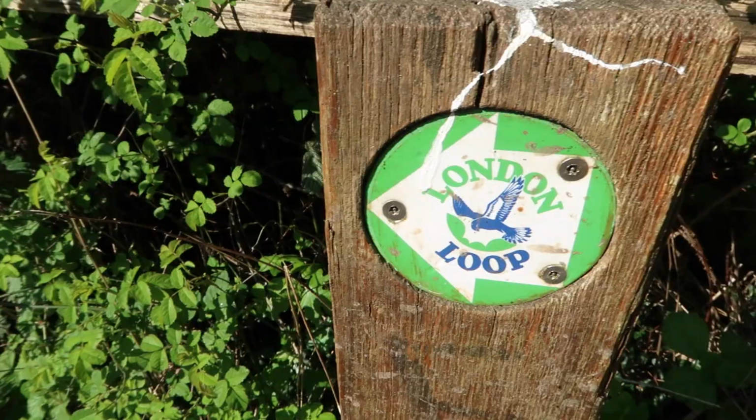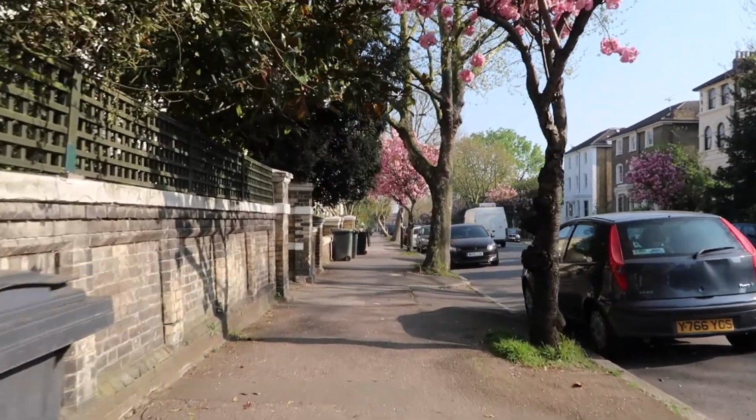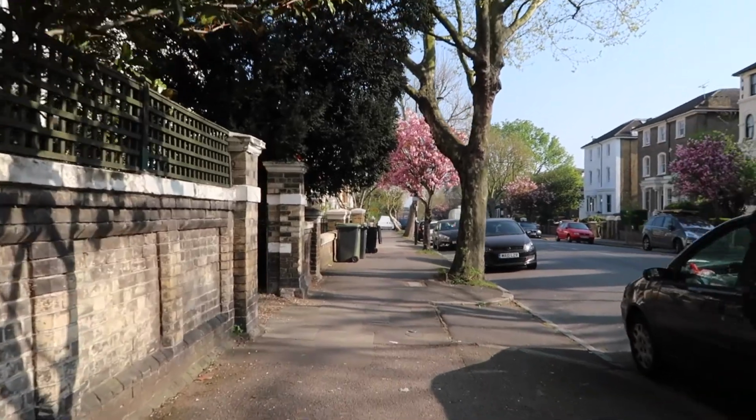It's fairly well signposted with little green and white signs along the route. Each section starts and finishes at a public transport point, which means they're easy and relatively cheap to get to. For us today, we're walking to a nearby train station, and no, those are definitely not walking shoes. I need to invest in a pair before the next section.